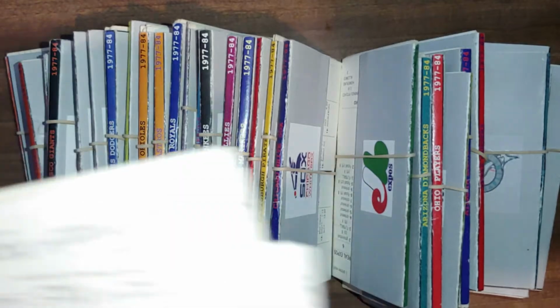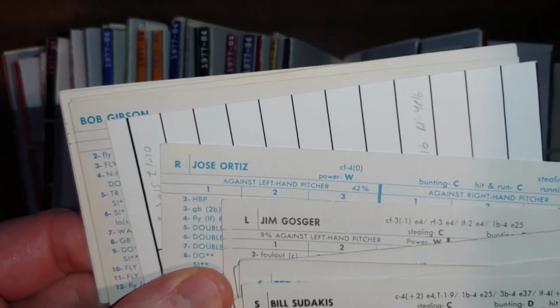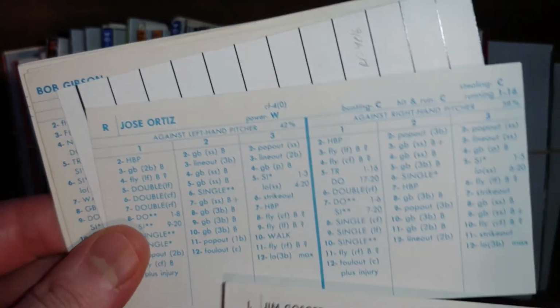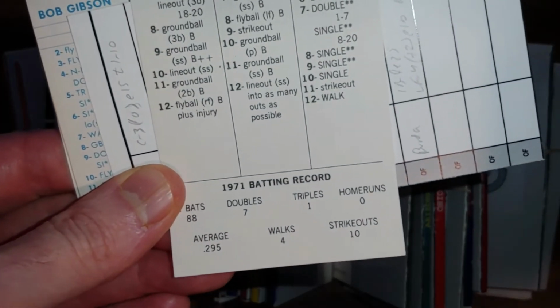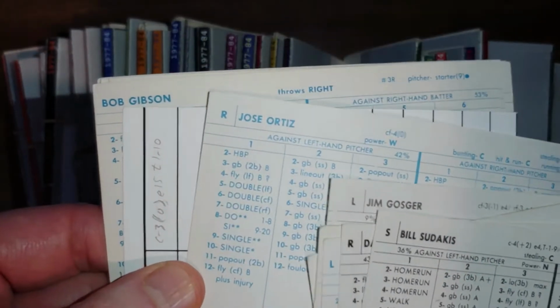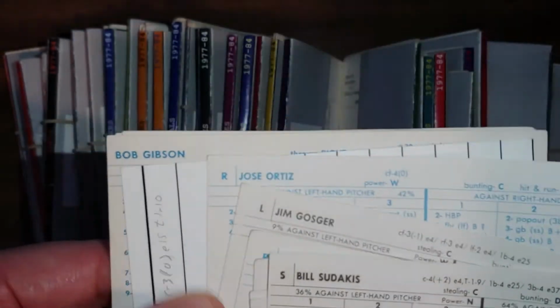Cardinals. So the Cardinals, here's their new center fielder I talked about, Jose Ortiz. And again, this is a nice card too, .295 hitting center fielder. Okay. Lou Brock will come back to play left. They can have Gosger play right in a platoon.